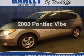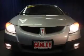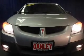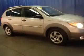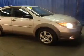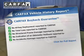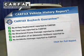Presenting the 2003 Pontiac Vibe. This is the set of wheels you've been looking for. The powertrain includes front-wheel drive with an efficient four-cylinder engine connected to a smooth shifting transmission. Premium wheels lend a distinctive appearance. Know the history on this ride and greatly reduce your buying risk with the included Carfax Vehicle History Report.